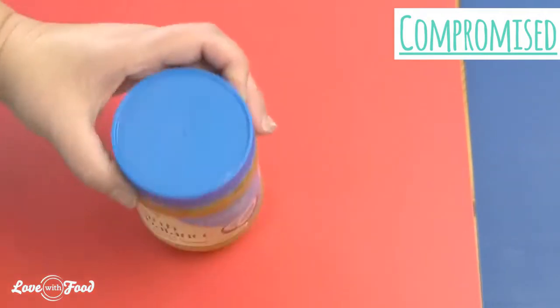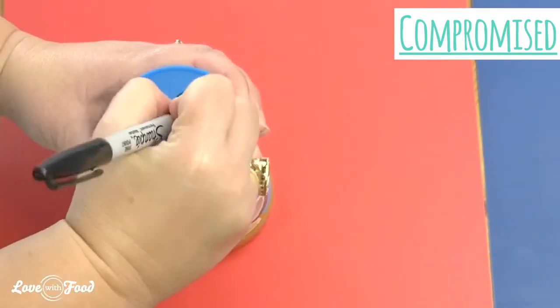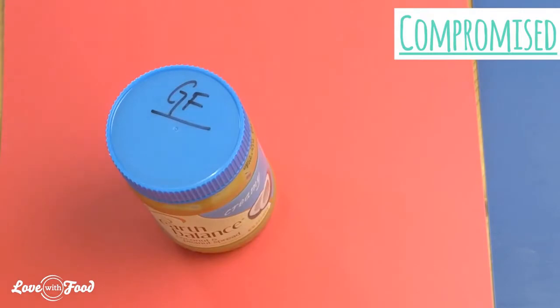Then you need to go get new shared items like nut butters and condiments and clearly mark those GF so there's no chance of cross-contamination from the other folks that use your kitchen.